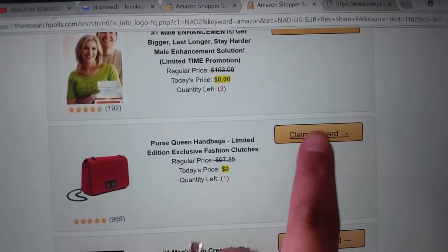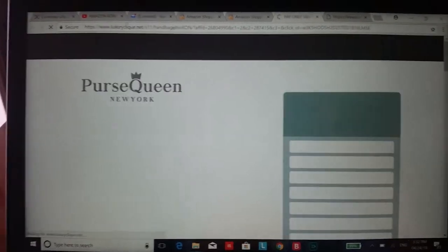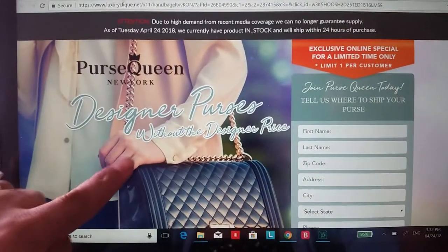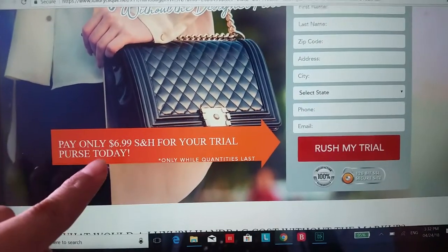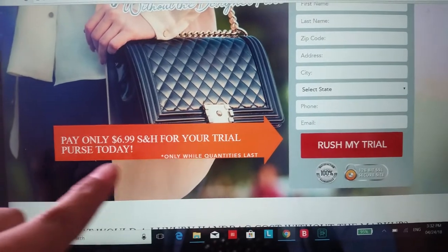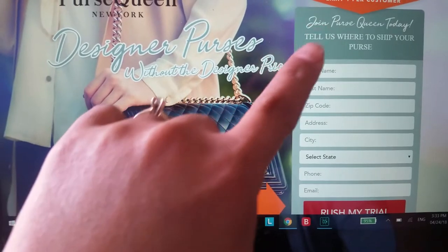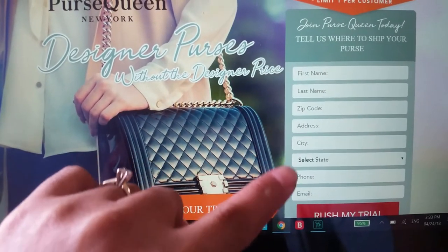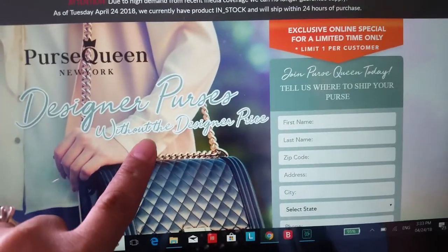Okay, let me show you guys what's in here. If I click the claim reward, see here, okay, this is the website that will show you how to claim your reward. Here, purse queen New York designer purses without the designer price, pay only $6.99 shipping for your trial purse today. So I got my purse trial, so just put your information here and your email, and then rush my trial, and you need to put your card number.